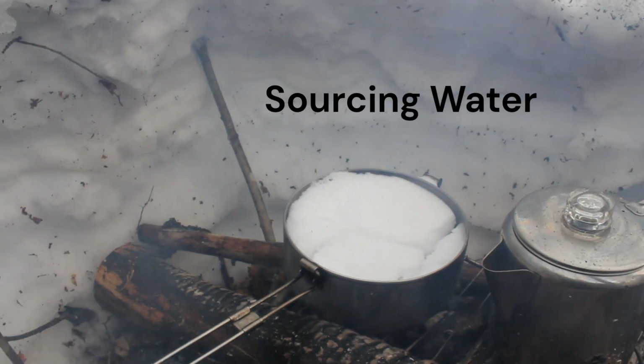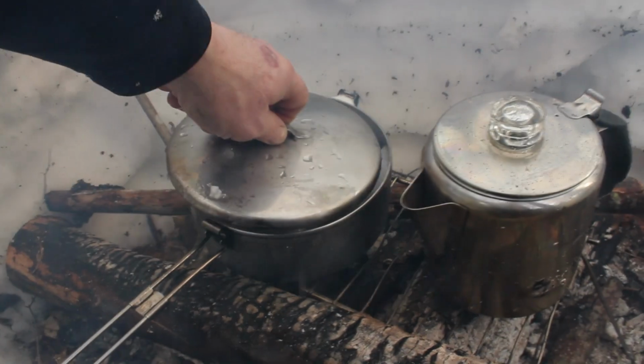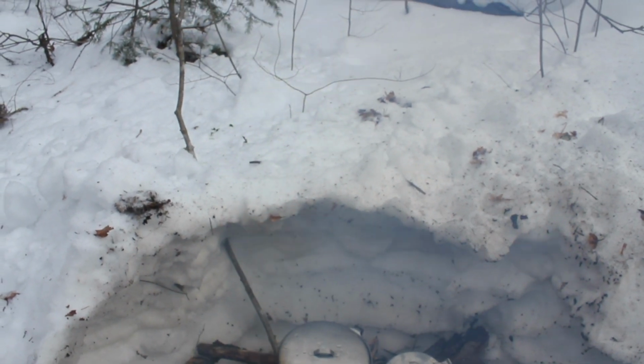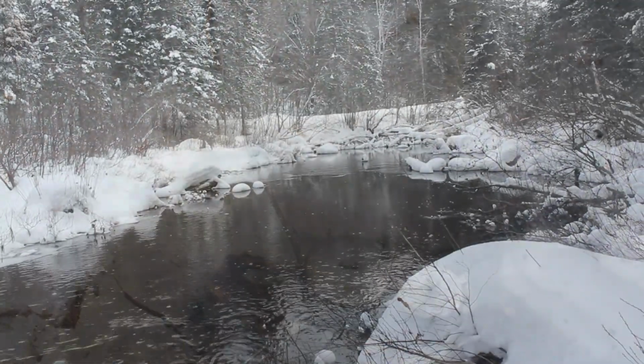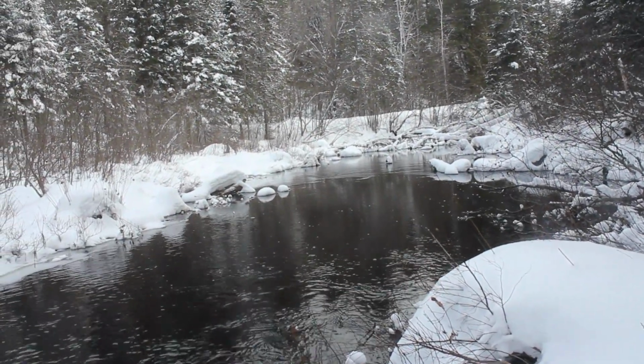Fill it up probably three quarters when melting snow. Put a lid on it or else it's going to get a whole bunch of junk into it. And then just treat it like you would normal water. Boil it for, I don't know, 30 seconds or so and let it cool. It's good to drink. At this time of the year, you could actually just drink right out of this creek.